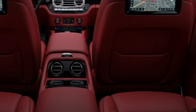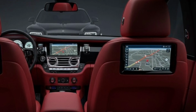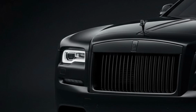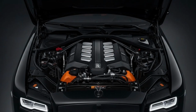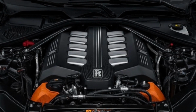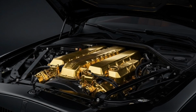For many buyers, owning a Rolls is no longer about transportation. It's about identity. The car becomes a reflection of power, success, and personal branding. This has turned Rolls-Royce ownership into a kind of quiet competition. Who has the most unique build, the darkest trim, the rarest interior, the most personalized starlight roof? The 2027 Black Rolls-Royce fits perfectly into this culture.